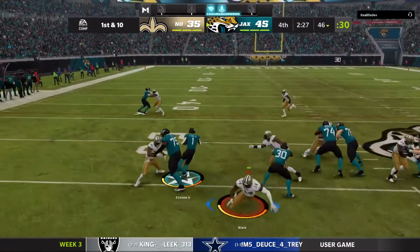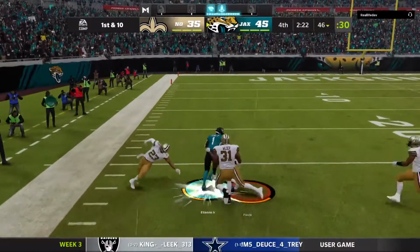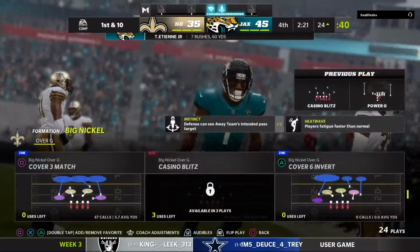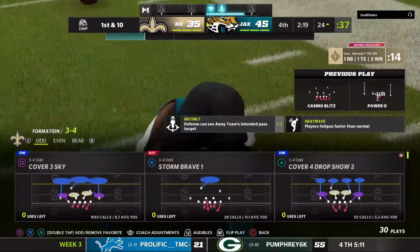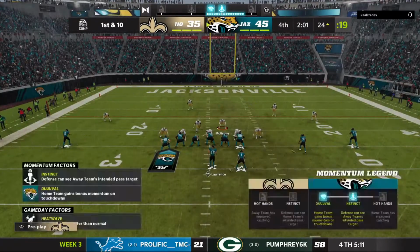Now Etienne. And some space here. And he goes down, but not before getting this inside the 25. 60 yards now on the ground on just 7 carries. Defense really kept him in check running the football in the first half. Maybe that'll be a spark for him here in half 2.